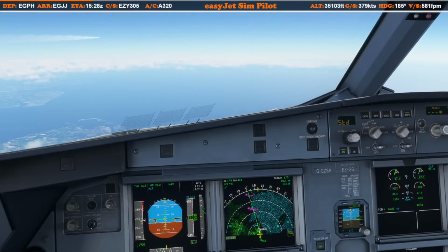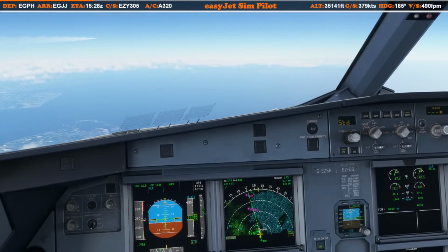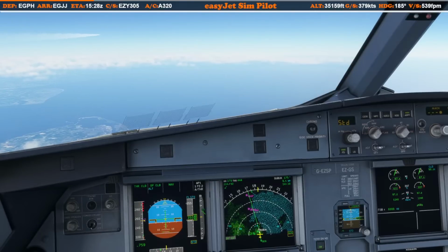Now, have you just seen the turbulence starting to rock the aircraft a bit there? What did we say in the briefing right at the start? And this is testament to how good Microsoft Flight Simulator is.